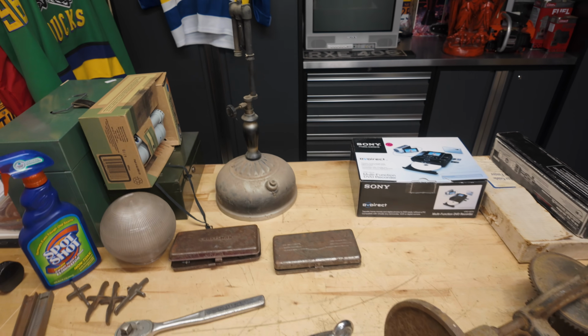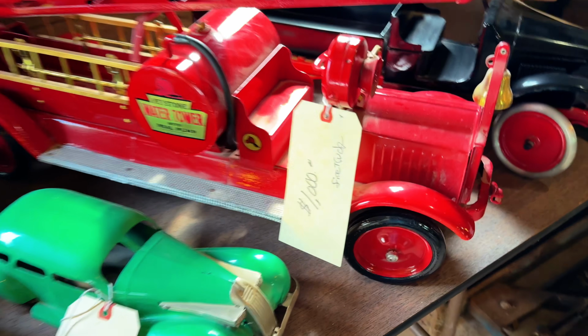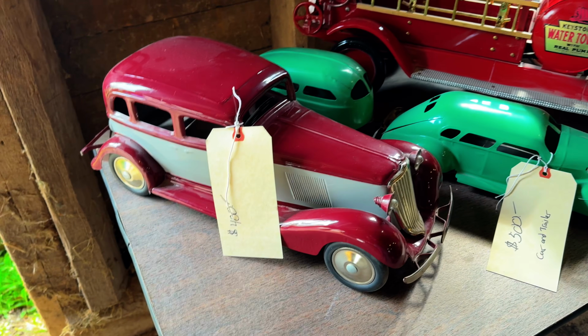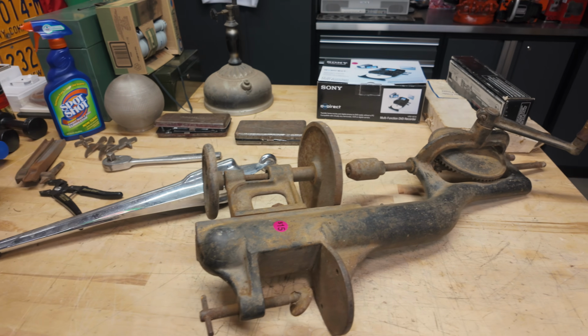And if money were no object, I could have done some serious damage at this house. There were some incredible toys. Some of them were $1,000 that would look really great displayed down here, but I didn't come home with them, and I didn't come home with that lantern, so that's a positive right there.